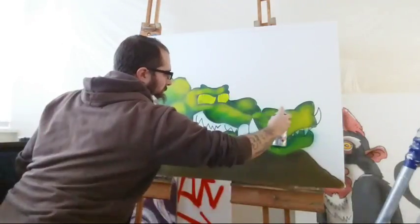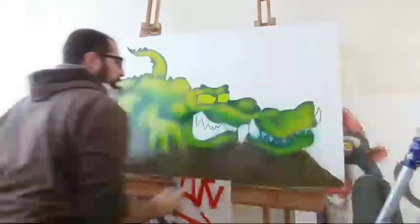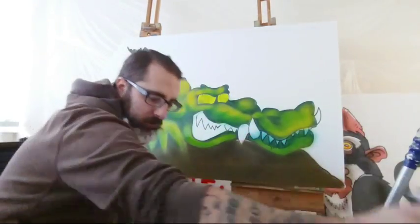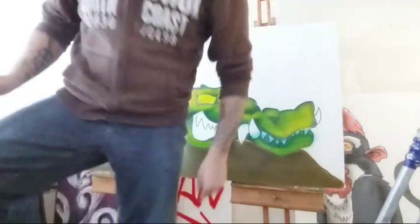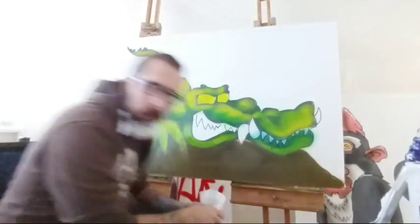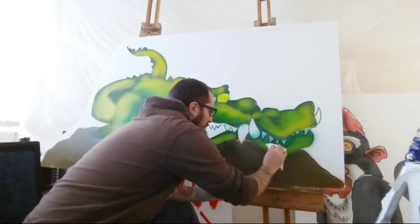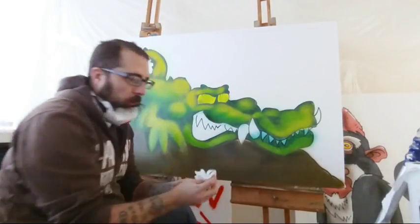Keep that light green in his lips, in his muzzle, I mean, on his snout. Yeah, starting to get some pretty bad drippage here actually, guys, but it can easily be fixed. I'm just going to keep cracking on. Just going to dab out these little lines. We don't really like that. It's a bit too much. Dab them out and go again.